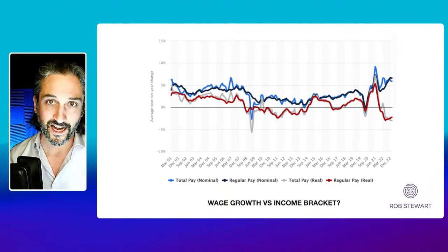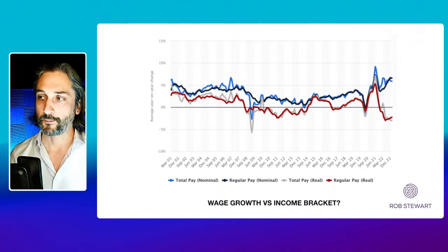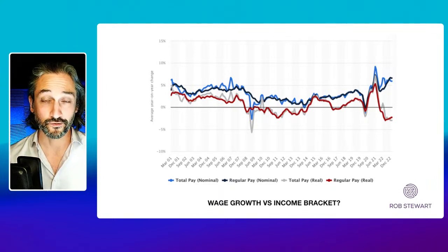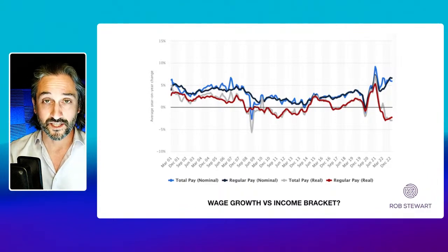Real wages are in negative territory, i.e. inflation adjusted. Because inflation is so high, even though people's wages are going up, their actual purchasing power is going down, which for me is a negative impact on affordability, right? It's not suddenly that we've got loads more money to splash around. So right now we are seeing wage constriction.